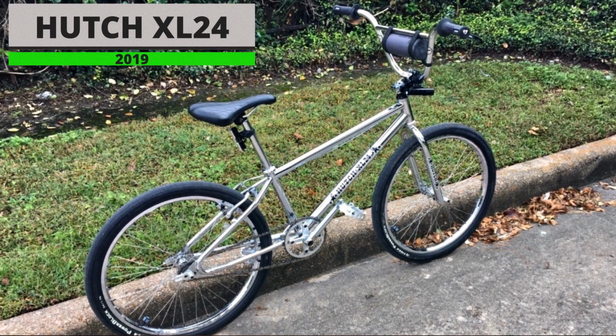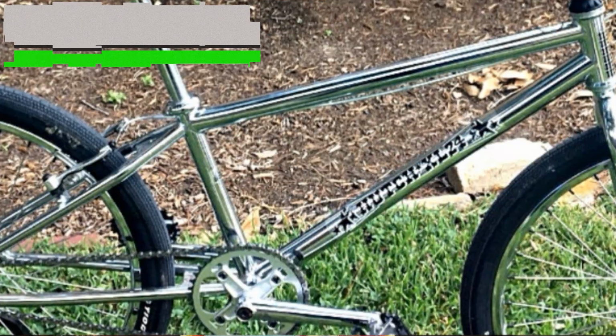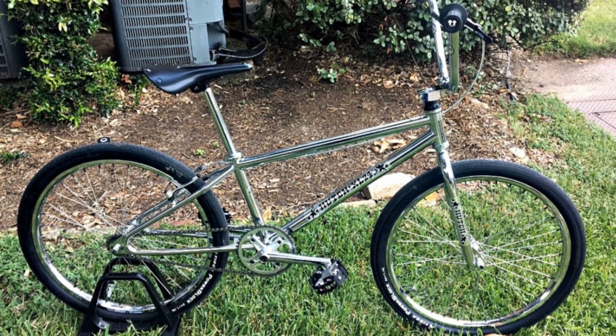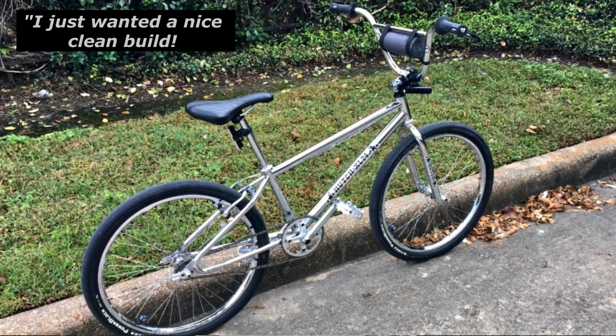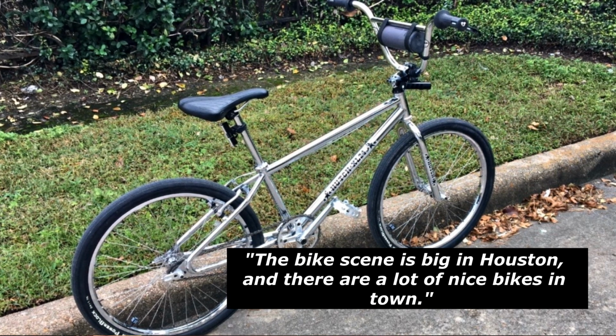Next up, we got a 2019 Hutch XL24-inch cruiser sent in by Larry Gordon. This bike is super clean. It's got that traditional Hutch chrome, all chromed out with a black colorway. Larry said he just wanted a nice clean build. He also says the bike scene is big in Houston and there are a lot of nice bikes in town.